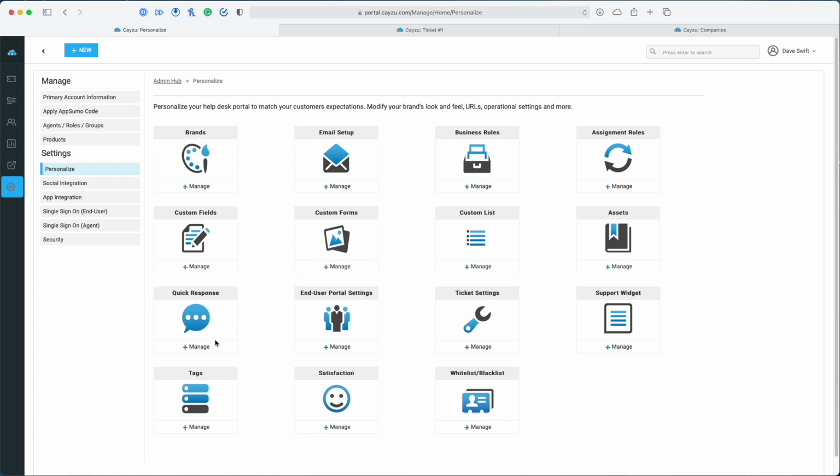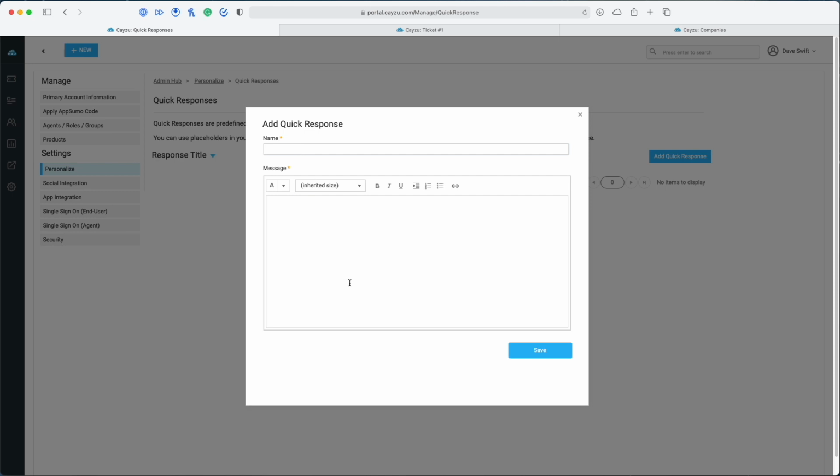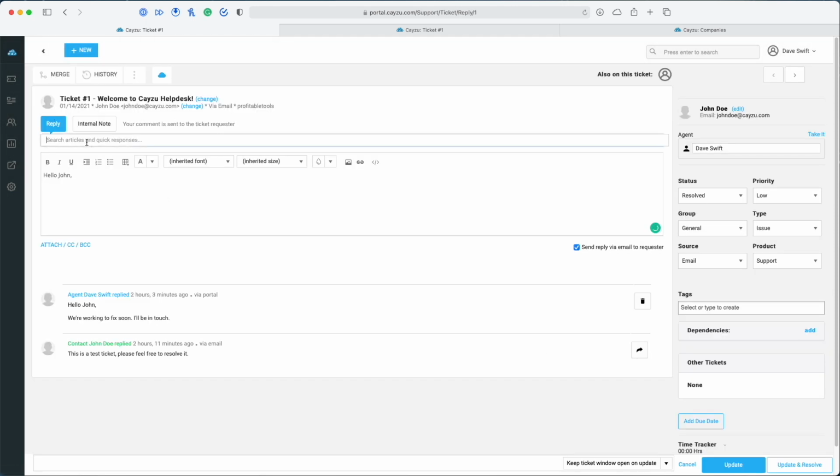All right, let's blast through a few more categories here. We have quick responses. Let's manage these. So the idea here would be canned responses so that you can quickly get back to people. We've received your message. We'll get back to you shortly. Let's save this. And now back over in a ticket, if I've received a message and I just want to use one of those canned responses, there's a little search icon up here. Now it would be nice if they just gave me something to click on, but I actually have to start typing before I can see it. We've received your message, right? Here we go. So now I can fire that off without having to type the whole thing each time.